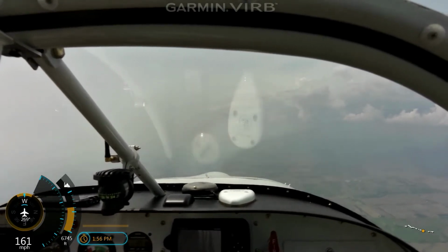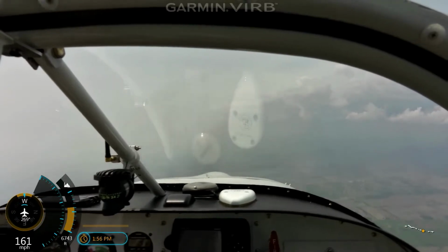Pretty hazy, so it's tough to see. I can see a couple little puffy ones there. I'm going to come a little more to the left now.